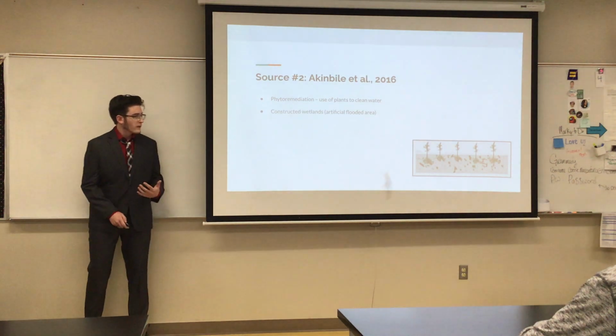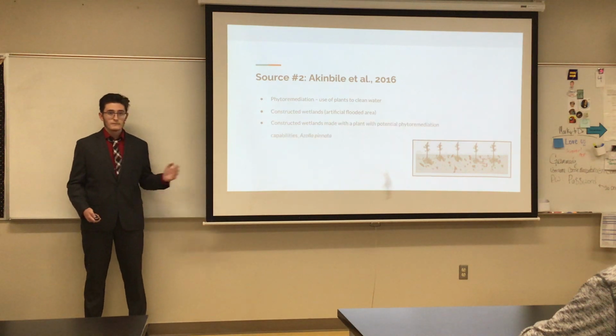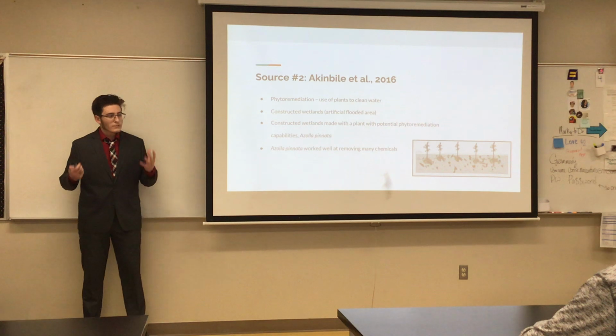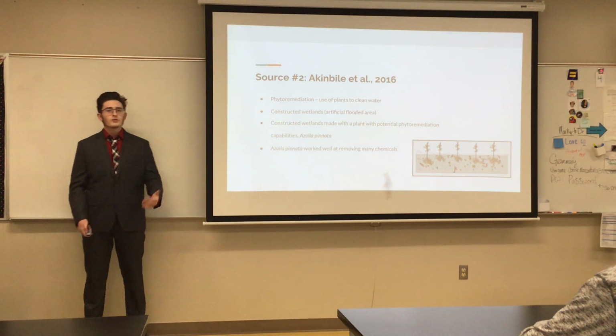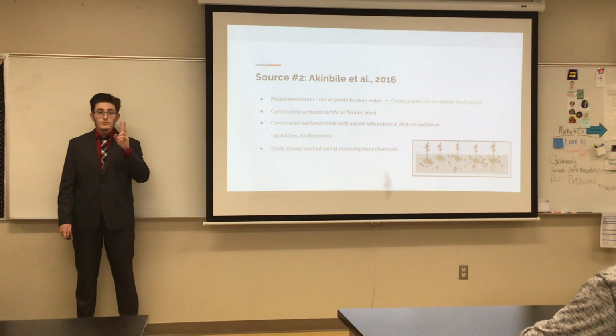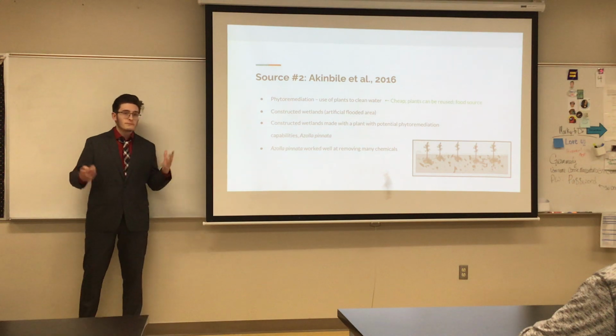The researchers built the wetland to test a plant with potential phytoremediation capabilities, known as Azolla pinnata. The researchers found that Azolla pinnata worked well in removing many chemicals from the water. The use of plants for cleaning water stood out as a potential method for my research because plants are 1, cheap, 2, can be reused in filtering urine, and 3, can be used as a food and oxygen source if need be.